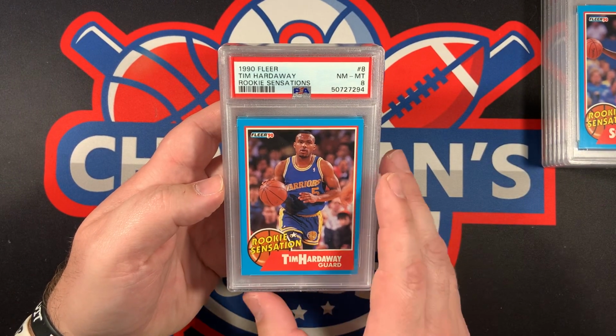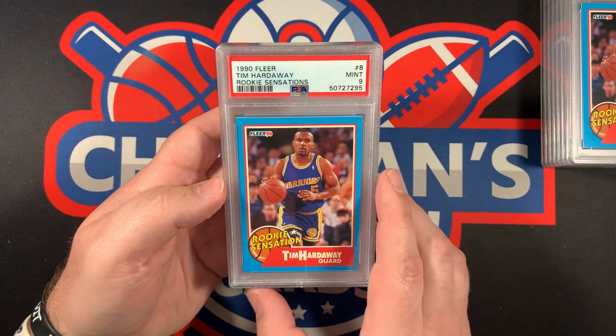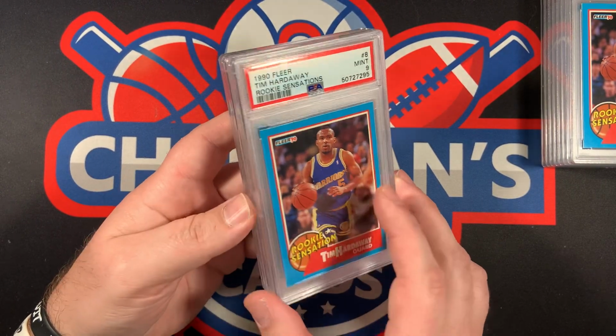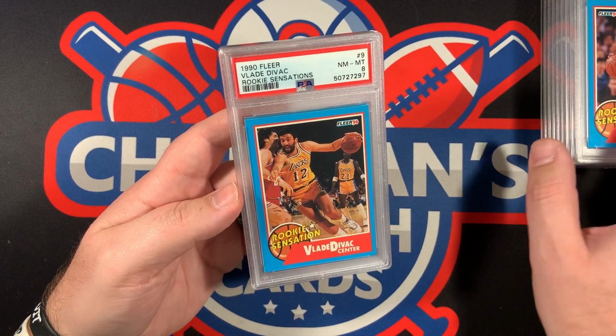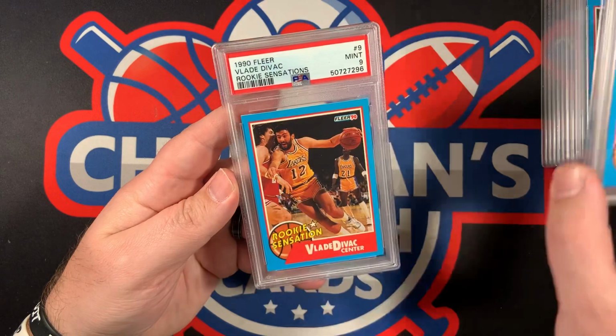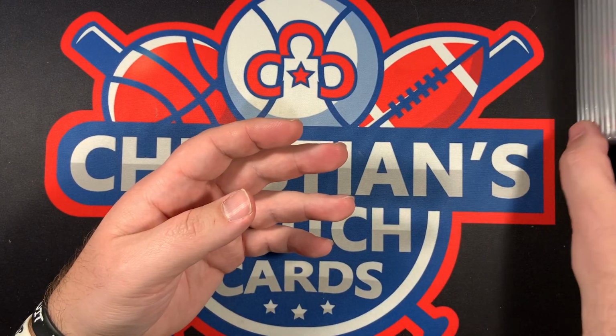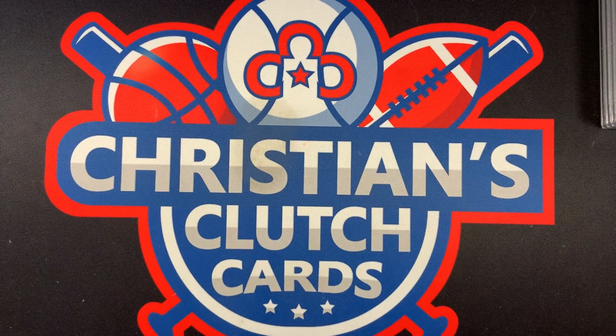Sherman Douglas, after that, PSA 8. Tim Hardaway, an 8. Definitely some tough grades on this one. Here's a 9 of Tim Hardaway. Vlade Divac, PSA 8, and then a 9 right behind that. So that's the 1990 Fleer. We're going to move into the 88 Fleer.